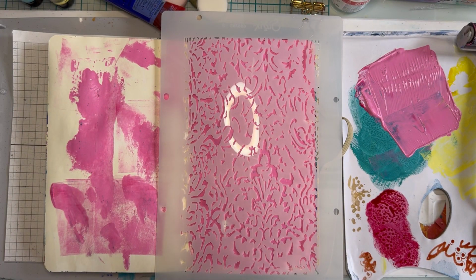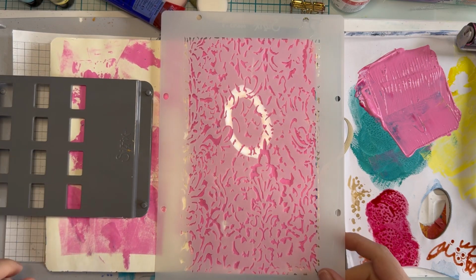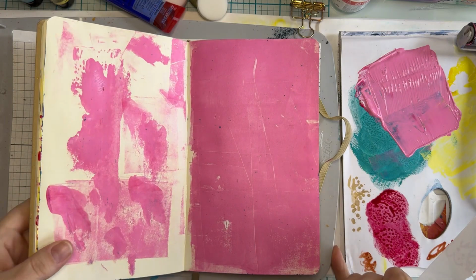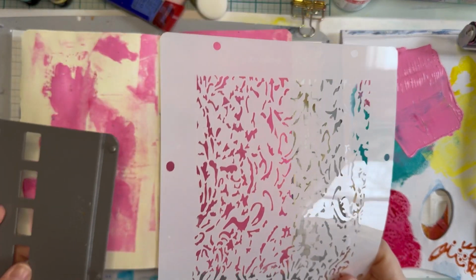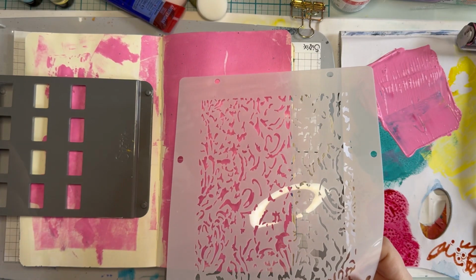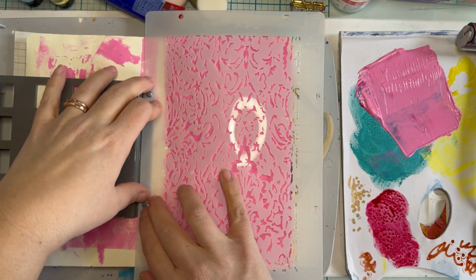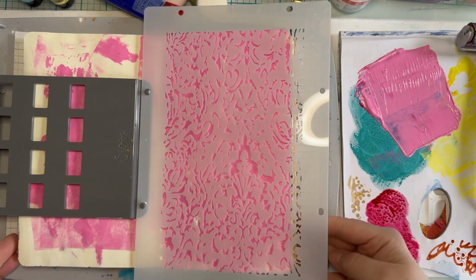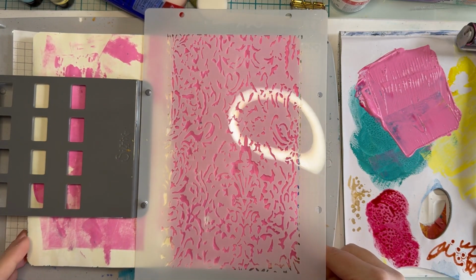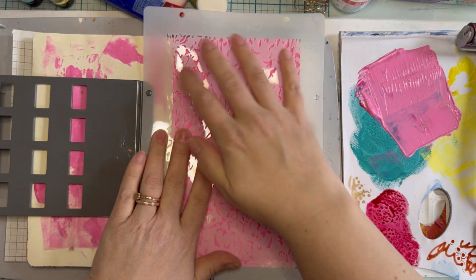And I do want to use my stencil positioner just in case I want to lift it and do more. So I'm going to move this in a little bit so that everything lines up right. I'm using my stencil positioner tool on the side, and it just pops right into there. And now see, this is going to cover my whole page. Actually, I kind of want to move this book back over a little bit. So I want it to cover the whole page. I think I'm going to do the whole thing just to see how it looks.